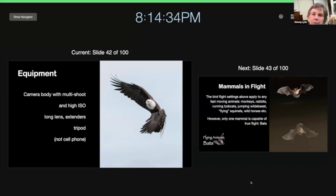You need a camera body with multi-shoot. You need a camera body with high ISO capacity because that will allow you to increase your shutter speed, especially in this day and age when noise removal software has really been improved. For bird photography, you need a long lens. Some extenders can help. You need a nice, sturdy, unfortunately heavy tripod that is stable. And you need a head on the tripod, which is very mobile. I really like Wimberley gimbals. I don't travel with mine because it's quite heavy, but I miss it when I don't have it.